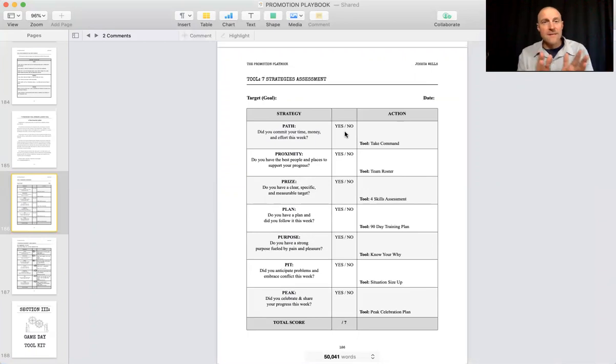A while back, I had this as a scoring system of 0 to, I think, 10, but it got a little bit too confusing. So it's a simple yes or no. Yes, you're on course, or no, you're not on course and you're not applying this strategy. So first one is path. Did you commit your time, money, and energy this week? Yes or no? And then action. You can either enhance what's working or change what's not working. And if you need help, there's a tool that's referenced. For each of these 7 strategies in the book, there's a tool that you can print out, very similar to this one. It's designed to help you apply this strategy.